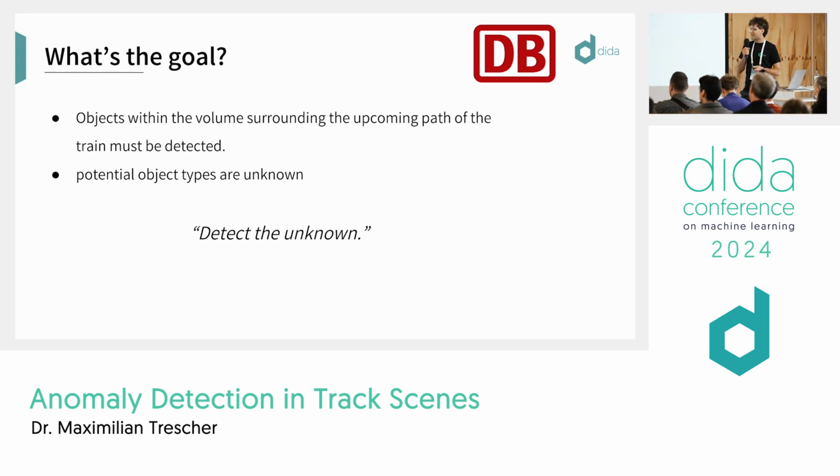And I also want to make the project statement or the goal statement more formal now. It read like here on the slide: objects within the volume surrounding the upcoming parts of the train should be detected, or must be detected. And the potential object types are unknown. So that's what I said when I called this talk Detect the Unknown.